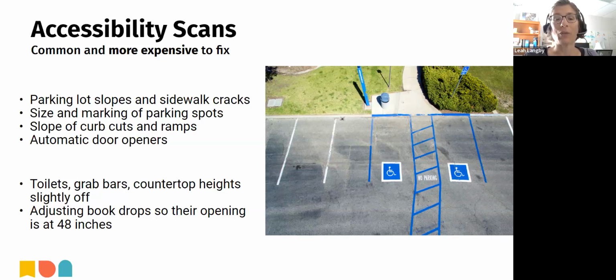A lot of these included things that are in the parking lot and sidewalk. That includes slopes in the parking lot that are too steep, or cracks in the sidewalk and parking lot that make it hard for a person with a wheelchair or walker to navigate. Also curb cuts and entrance ramps that are not sloped properly. This is expensive to fix and usually also involves your municipality because they're the ones with the jurisdiction over these areas. It's also important to fix because if people can't get into your building, that's a pretty big deal. It kind of stops everything.